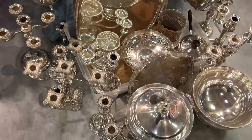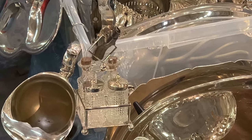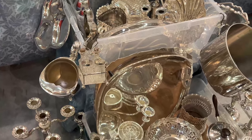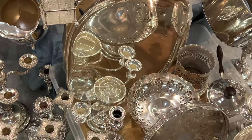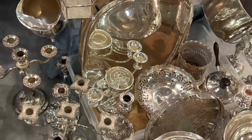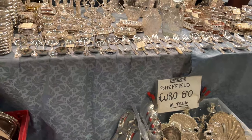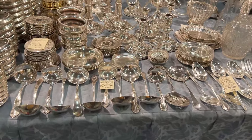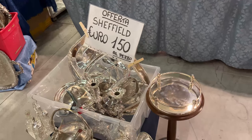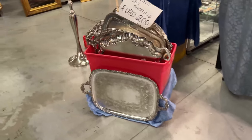And there's a couple cute things in here. This little carrier with the oil and vinegar, and I think it's salt and pepper. So cute. And down below, there is a flower holder, I believe, in the center, a frog for flowers, I think, with candle holders on each side. That is unique. Coasters for 25 and 50 for the set. I think the ladles say 35. These are 150 for whatever's in there. And these bigger trays are 200.